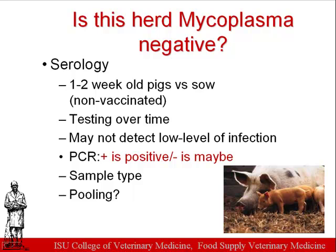If it's negative, that's a maybe, because we worry about the false negatives. And sample type is certainly important. When I get asked about pooling, and that's not just for mycoplasma, pooling is about risk and it's about prevalence. And if all of the pigs have the same level and you pool them, it doesn't matter. And if one positive in a group is going to be really strongly positive, then it doesn't matter.